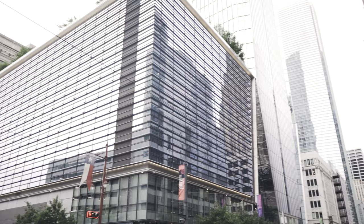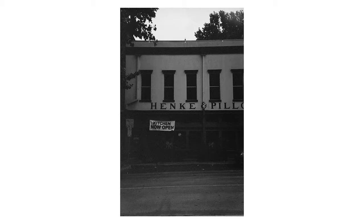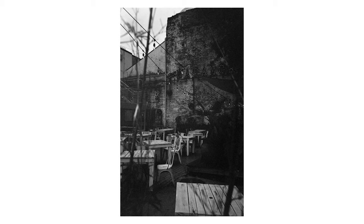Shooting this film, the grain structure is really nice, and it's very contrasty, which I prefer for black and white shooting. This is my favorite shot I took downtown. The lines running through the scene and the out-of-focus elements in the foreground are very pleasing.